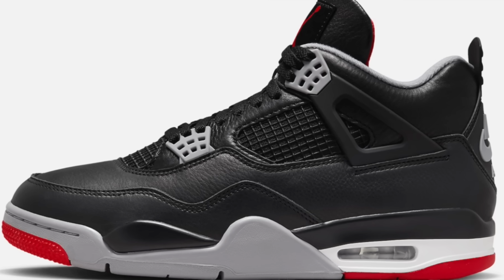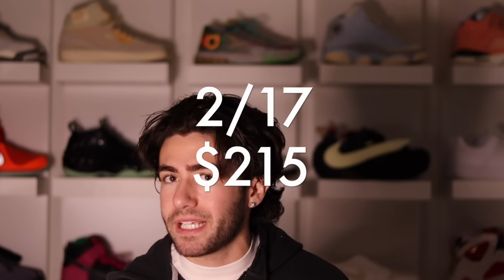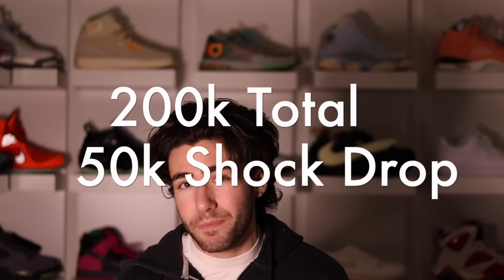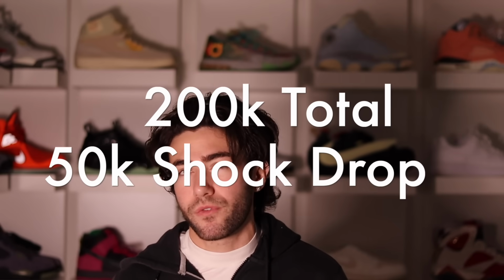The Jordan 4 Bred Reimagined is going to be dropping on February 17th for $215, but again, there is going to be an early shock drop before that. Now, specifically, there is going to be 200,000 men's pairs dropping, but 50,000 of those men's pairs are going to be reserved for the shock drop.